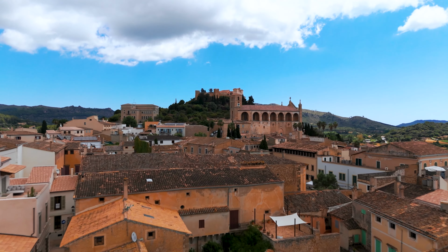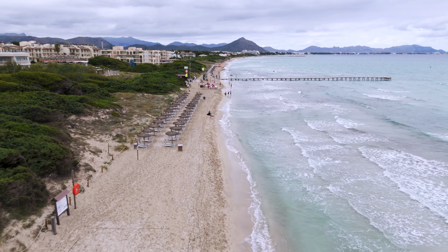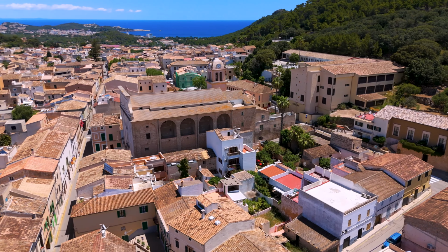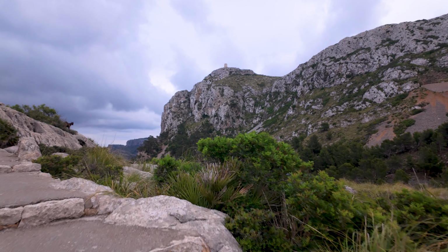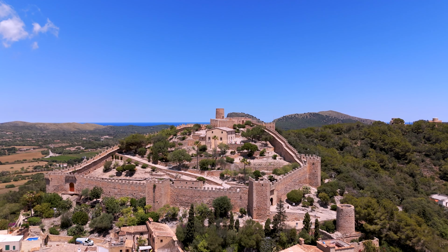So that's northern Majorca, a region of contrasts, of history, of stunning natural beauty. It's a place where you can find bustling beaches and peaceful villages, ancient history and modern life, all within a few miles of each other. It's a world away from the typical package holiday image of Majorca. Get yourself up here, get off the beaten track, and explore it.